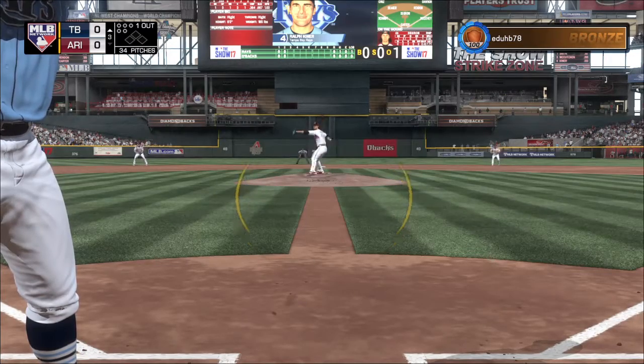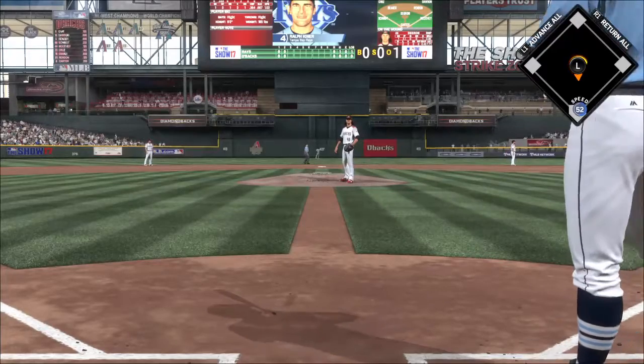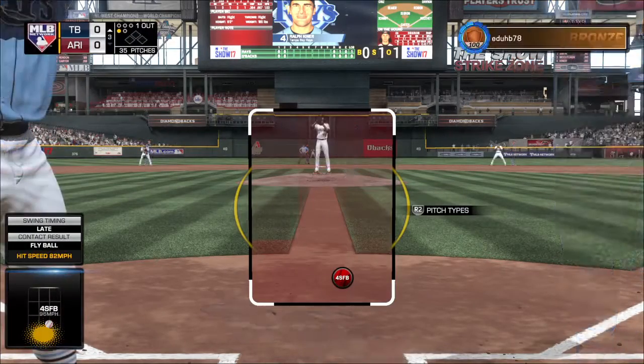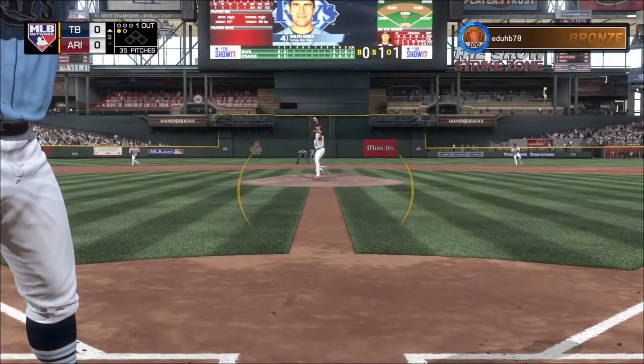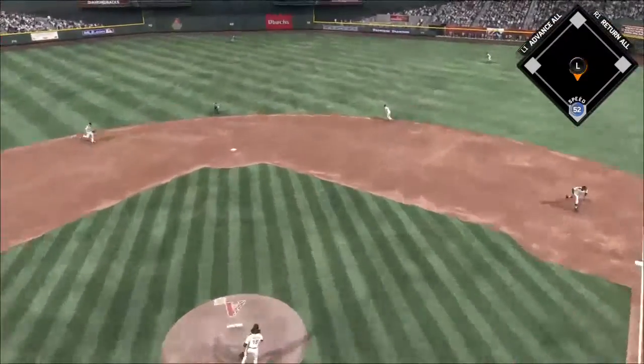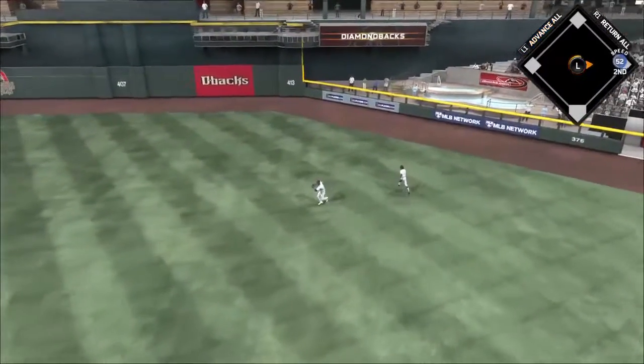Into the windup and the pitch. This ball's hit in the air down the right side and out of play. 0-1. Sliced hard on the ground, and that finds its way through for a base hit.